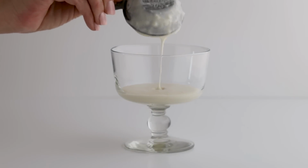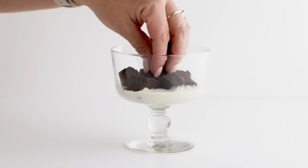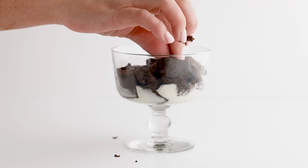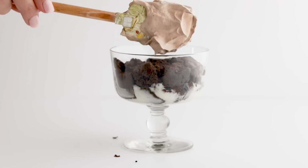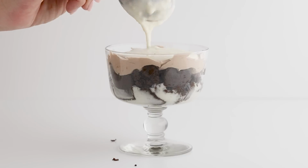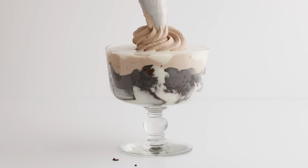Start by pouring a 1/4 cup of the pudding to the bottom. You can see that it's thickened a little bit more. Then about a cup of our cake, or just like 1/8 of the cake. You can keep it as squares or you can crumble them up on top too. Crumbling the cake actually makes a more uniform layer. Then top that with a dollop of chocolate whipped cream, then another 1/4 cup of pudding, and finish with a swirl of whipped cream topping.